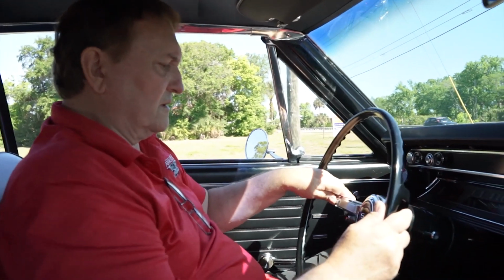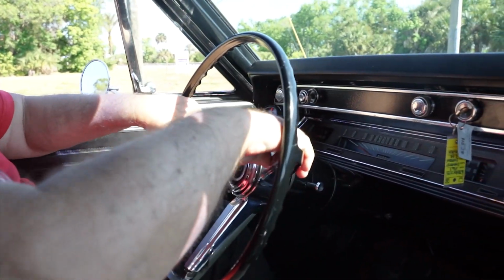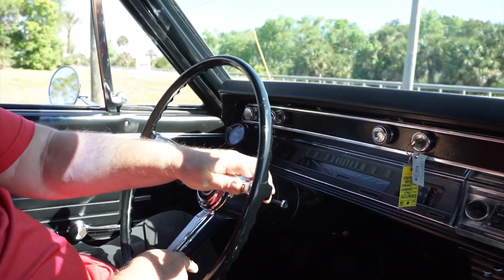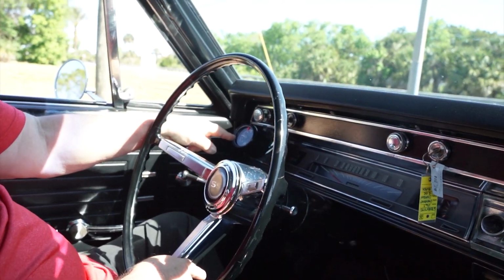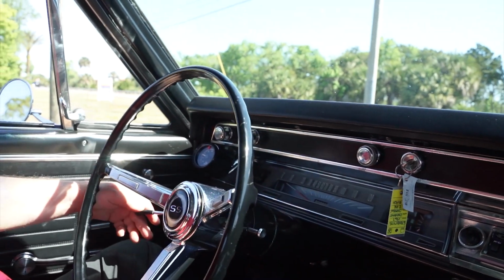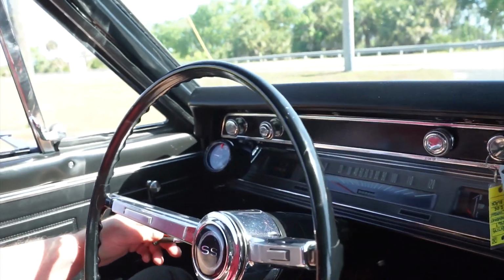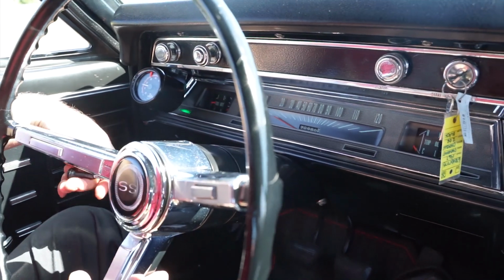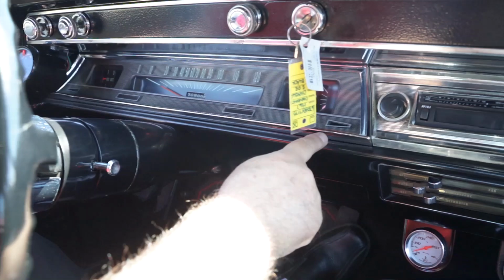Okay, this is the workshop of our 1967 SS Chevelle. Black. Horn does not want to agree with us here. It is not working. Horn is not working. Tack is working. Let's try turn signals to the left. You can see it behind the tack here working away just like it should. Turn signal to the right.